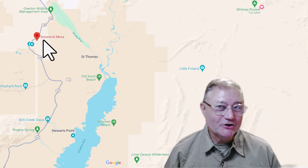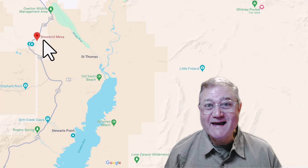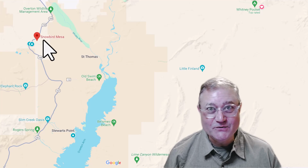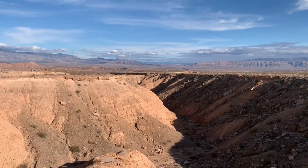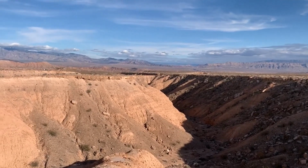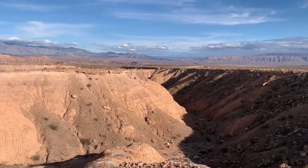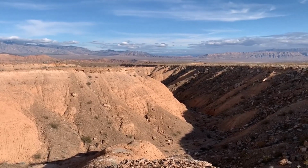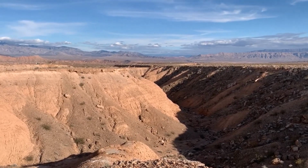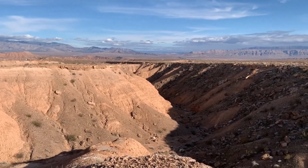But I'm going to take you on the ground right now. We're going to show you Snowbird Mesa and show you why this made our top 9 free camping areas in the USA. We just arrived here this afternoon. This is Snowbird Mesa. It's near Valley of Fire State Park in Nevada. I would say probably halfway between that state park and Overton, Nevada. Each is maybe 6 miles away.